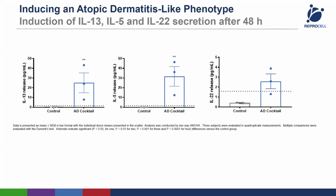So we see an upregulation of IL-13, which is the left-hand graph. And again, this is non-stimulated versus cocktail-stimulated groups. And then IL-5 in the middle. And then we also do see an increase, although it's quite low levels, in IL-22 as well with the cocktail.